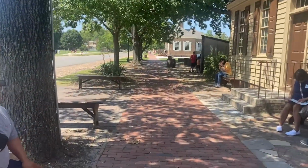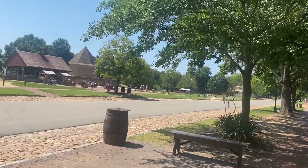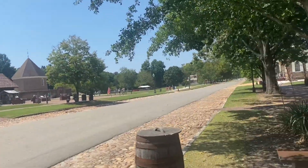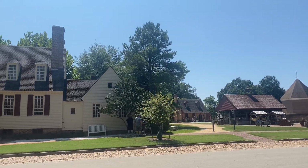Okay, so now we are going to Merchant Square. We just got out of Josiah's Chownings, but now we are going to Merchant Square, and it's gonna be a fun time. The Redcoats are there. The Redcoats.